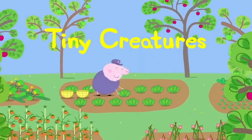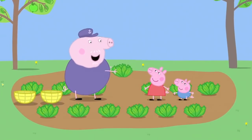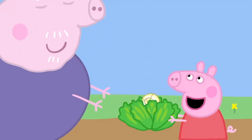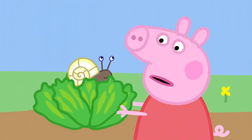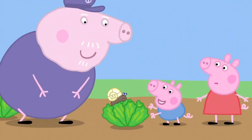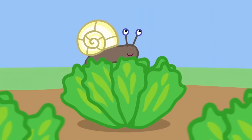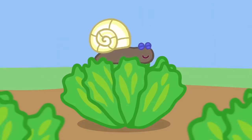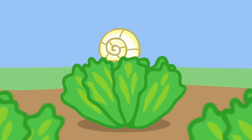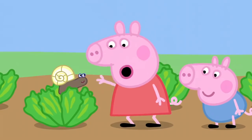Tiny creatures. Peppa and George are helping Grandpa Pig pick vegetables. Peppa, here is a lettuce. Thank you, Grandpa. Oh, what's that? There's a horrible monster on it. Monster. That's not a monster. It's just a little snail. Oh, where has he gone? He's hiding in his shell. Is that where he lives? Yes, it's his house. Look, he's coming out again. Hello, Mr. Snail.